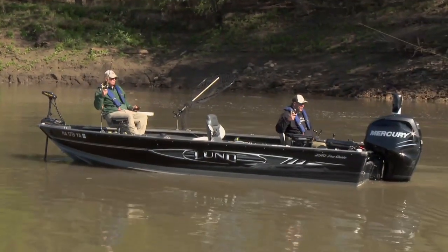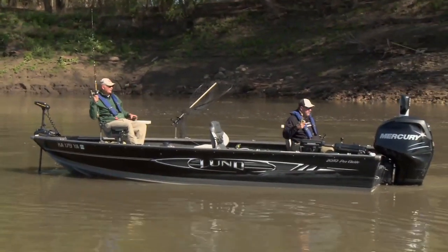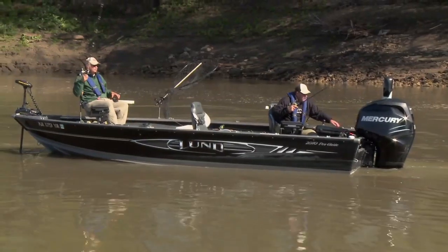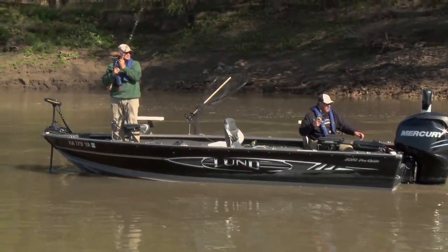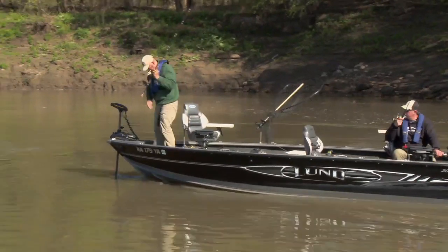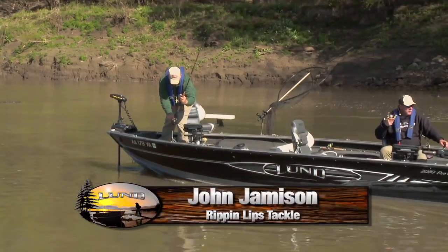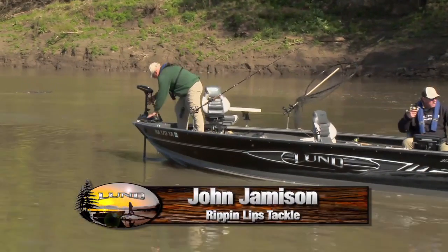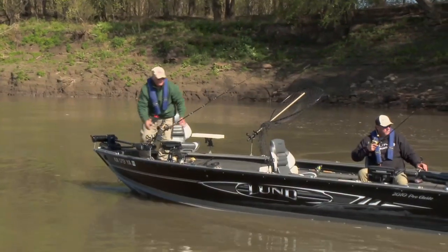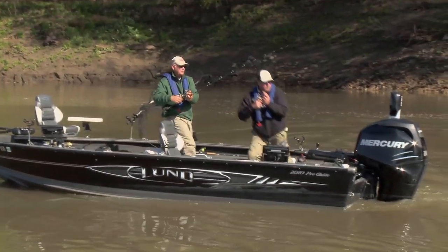You know, Mark, this current's pretty swift. Let's switch to the big motor. If you want to go ahead and fire it up, hold me for a minute. What's so nice about this Pro guide, we're able to switch from one technique to another technique very easily. We get in this heavier current, jump on the big motor, and immediately take over. Okay. Let me just slide right past you here.